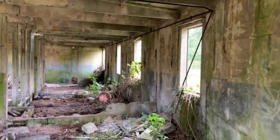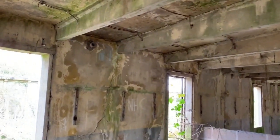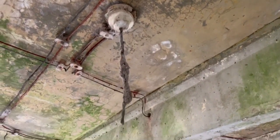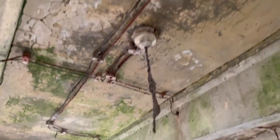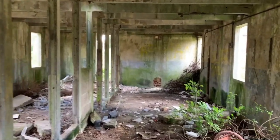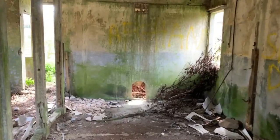Can you imagine being in here, living in here? Oh, look at the expansion joints. How they put those together. Oh, look, and there's still a Bakelite light cord lamp. Yeah, you can see the original wiring running through the ceiling. How bizarre. Well, it's nice that there's a little few bits left. It is 70 odd years later, so there is going to be a lot gone.